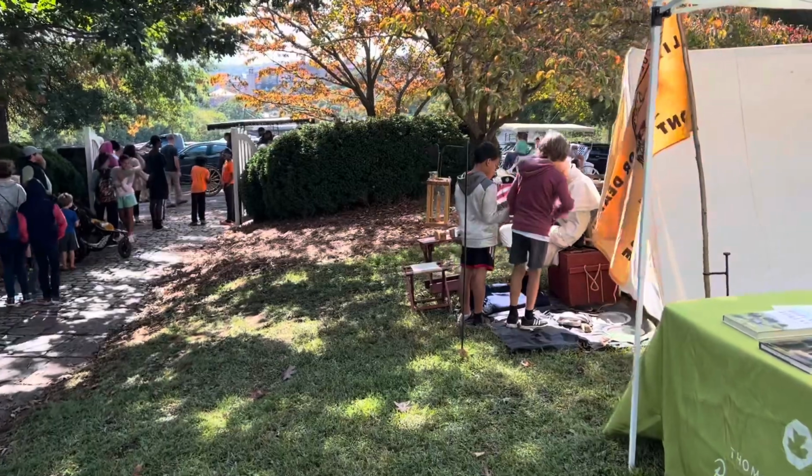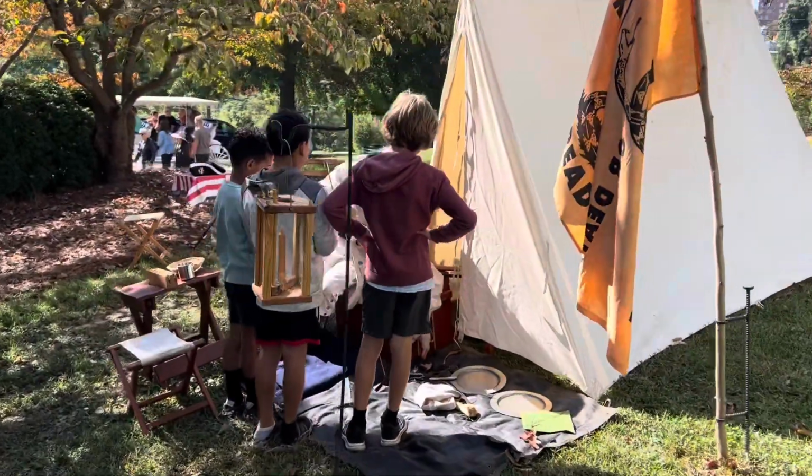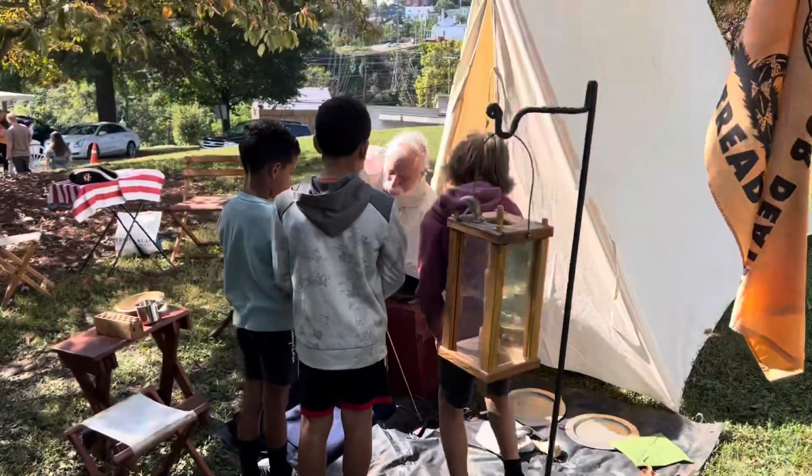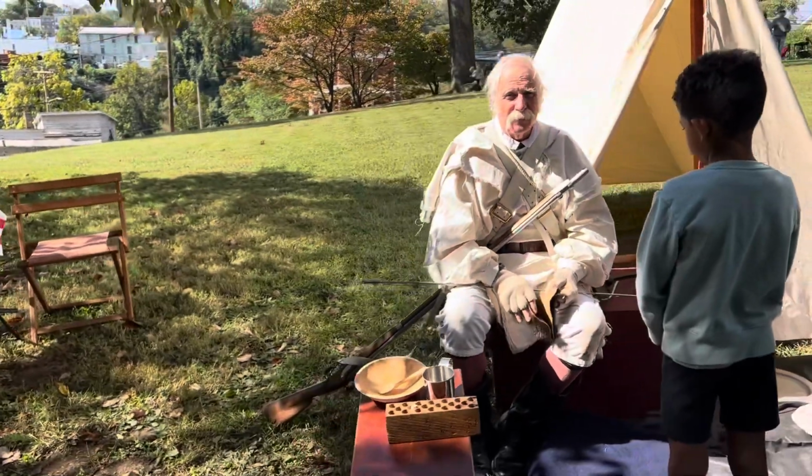Alright, so this next booth, showing some of the soldiers, how they would have their encampment. Back then, get finished for the day, and that's what you do. You rifle, clean up.